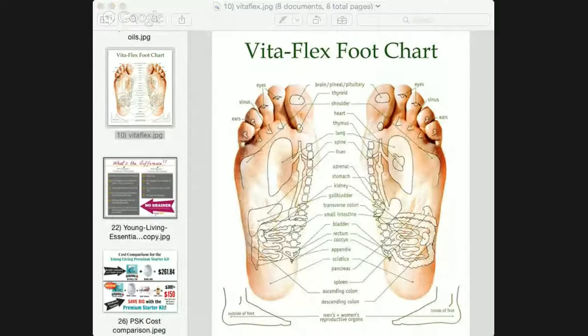And I'm going to go back to the camera here. Hello, everyone. I was just talking about the diffuser. Here's a diffuser, and it diffuses the essential oils in the air. It's another great way to use it. So let's talk about essential oil safety.